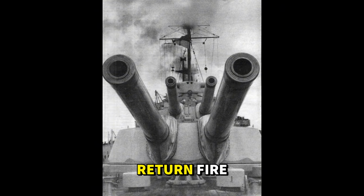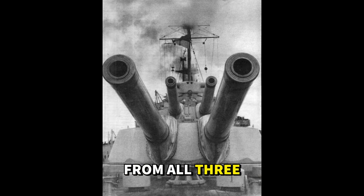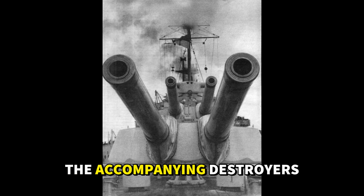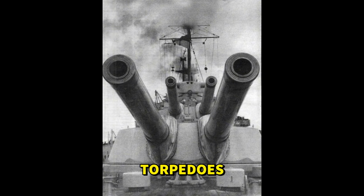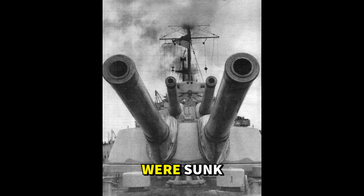Zara attempted to return fire, but was similarly destroyed by concentrated fire from all 3 British battleships. The accompanying destroyers tried to launch torpedoes, but were blown apart before they could attack effectively. Within minutes, 3 Italian cruisers and 2 destroyers were sunk or sinking. Over 400 Italian sailors died. British casualties were trivial: 1 aircraft lost.